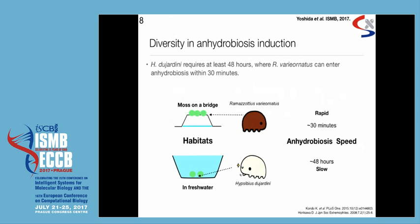And next, I want to talk about the mechanisms in anhydrobiosis. The two tardigrades that I have explained, Ramazzottius, the brown one, and Hypsibius, the white one, live in two completely different habitats: Ramazzottius lives on moss found on bridges, and Hypsibius lives in a pond. So Ramazzottius is more prone to desiccation compared to Hypsibius. Ramazzottius is capable of rapid desiccation, which takes less than 30 minutes, while Hypsibius requires at least 24, and it takes about 24 to 48 hours.